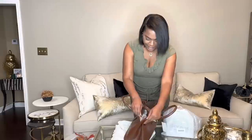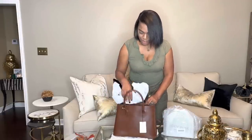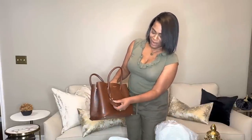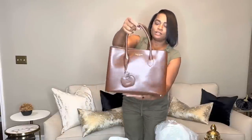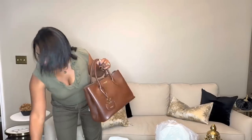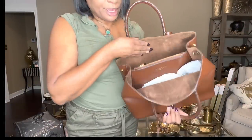It has a little latch on the inside that opens up on the sides. I'll take all the paper out. It has a zipper. Looks really cute. It has the little apple right there. That's really cute. So this is a really cute bag, y'all. Let me get closer. And it has a zipper here.